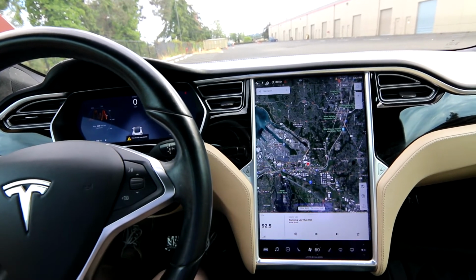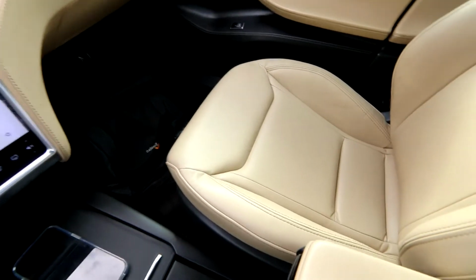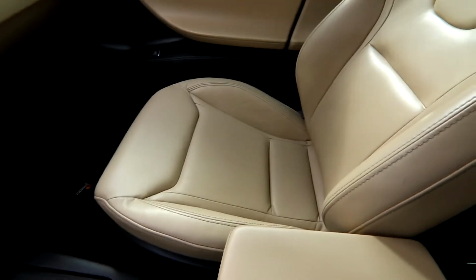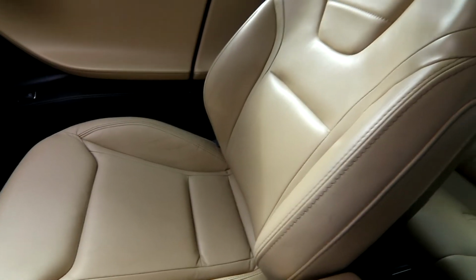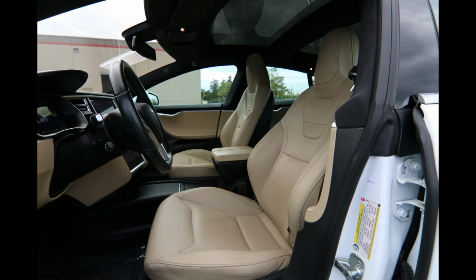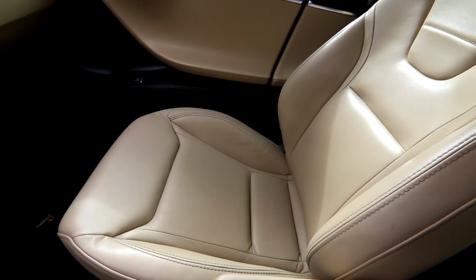And this is a fantastic one, a clean Carfax vehicle, beautiful premium interior. Tesla actually did away with real leather in 2018. Now they just use a synthetic leather. It looks great, but you can definitely tell it's synthetic. This is the real deal. So if you prefer leather, you might want to look at an earlier version of the Model S, because at 2018 and after, they did away with the leather interiors.